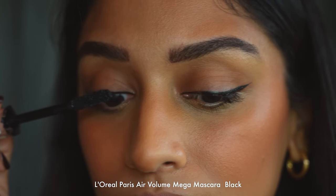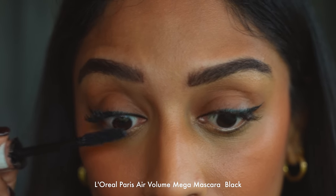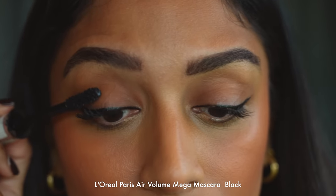I then finish up my eyes with my favorite mascara. This is the Air Volume. I've used this for a long time. It gives my lashes a really full effect, and I also love how dark the mascara is.